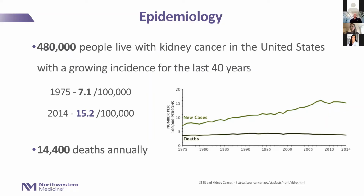So the epidemiology of these renal masses: we've seen a growing incidence of small renal masses. There are 480,000 people who live with kidney cancer in the United States, and there's a growing incidence over the past 40 years, from 7.1 per 100,000 in 1975 to 15.2 in 2014. There are about 14,400 deaths annually, and that curve really hasn't changed much over time, so we haven't been very successful in declining mortality rates.